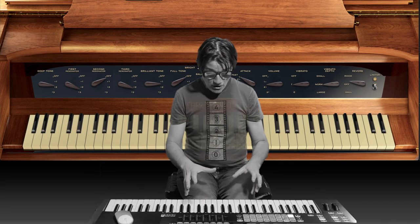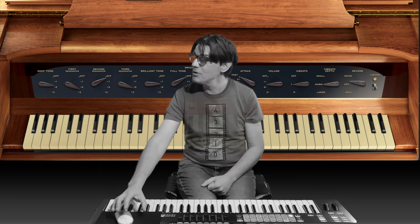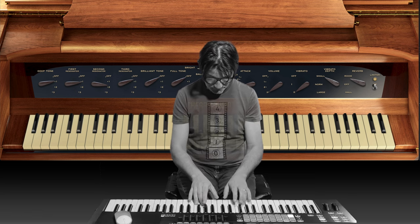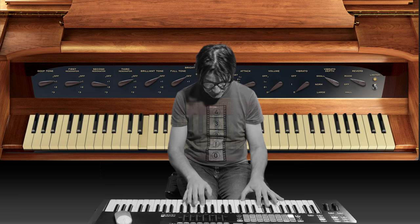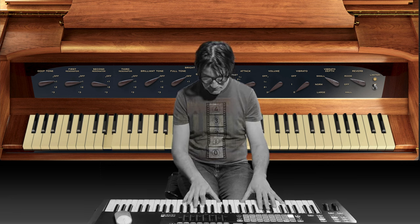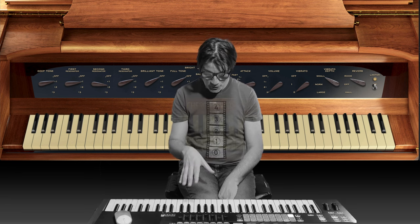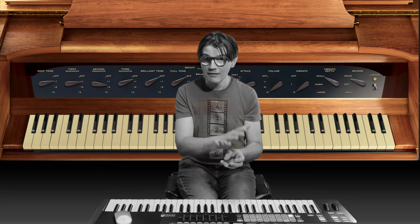So Novachord can create a variety of sounds, and now I show you some presets from the factory library. Another important feature is that Novachord responds to the expression pedal, like the original Novachord.